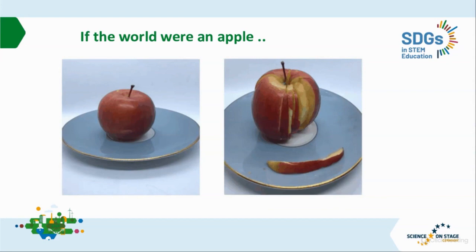So I don't know how many of you know all the percentages, but something like 70% of our earth is covered by our oceans, which are salty water. Well, 75% is covered by water, which includes the rivers and the oceans and the snow. So only 1/4 of our apple, and I've already cut it up here, is the land.